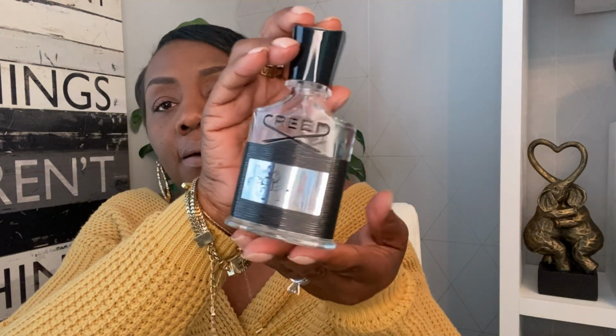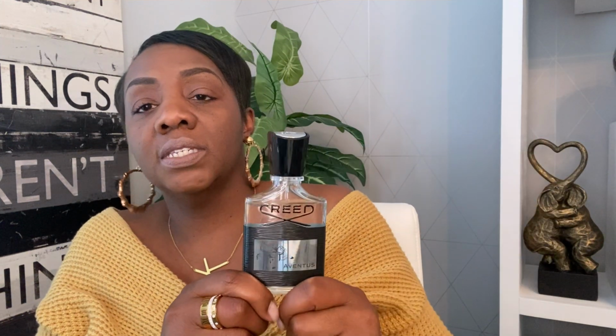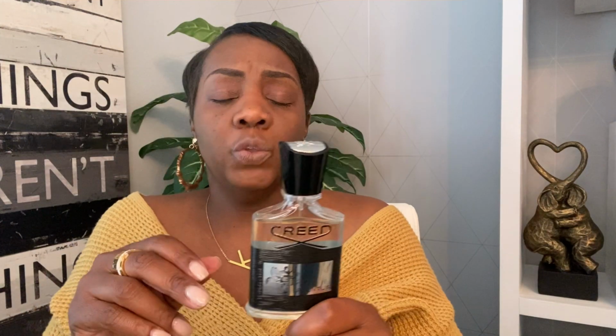This is a men's fragrance. This really does smell really good. If you are looking for a fragrance for your husband, your boyfriend, your significant other, or for yourself, if you're a guy watching this, I would definitely recommend it. This was $335, and this is the smaller bottle.